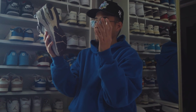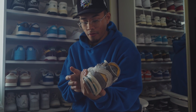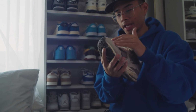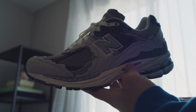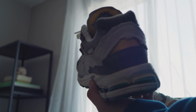Last but not least, we have my personal sneaker of the year. I feel like this was a great turnaround for New Balance and what they did. I see a lot of people just now picking these up, and I feel like you guys should have copped on release date because resale wasn't too high. But you have the New Balance 2002R Protection Pack in the Rain Cloud colorway. Overall, what they did with the shoe was very, very nice.